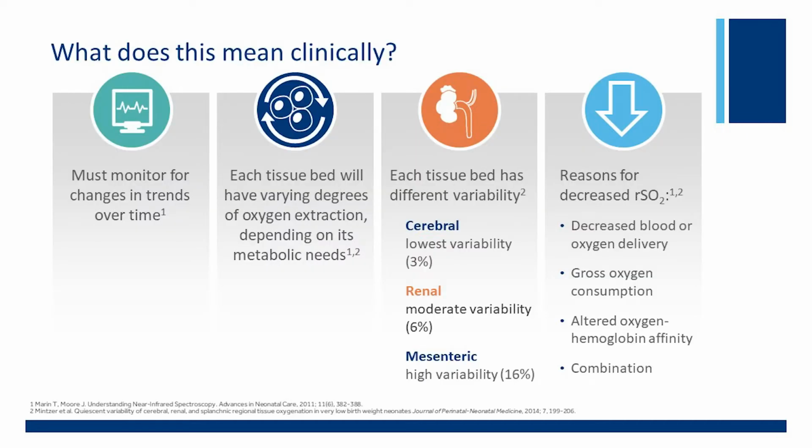Let's talk a little bit about therapeutic options. We know that the monitor is useful for trending changes over time. It's like a lot of the laboratory tests that we perform at a single point in time, and this is very useful as a trend monitor. Each tissue bed will have varying degrees of oxygen extraction depending on its metabolic needs. We know each tissue bed has different variability: the cerebral with the lowest variability, the renal with moderate variability, and the mesenteric with the highest variability.